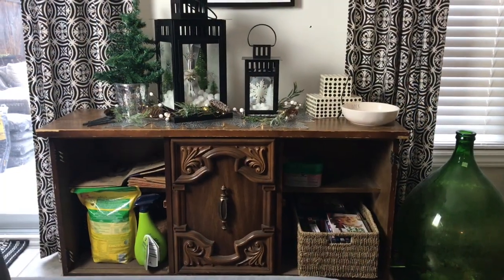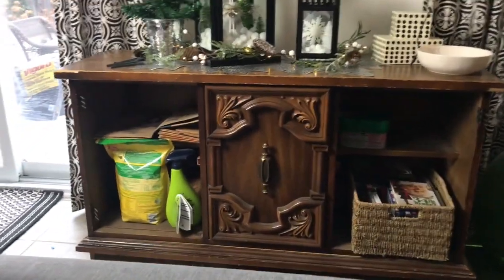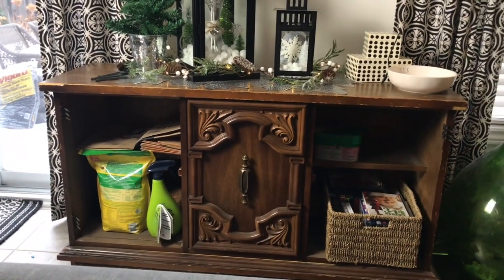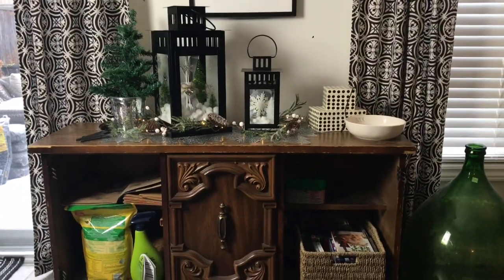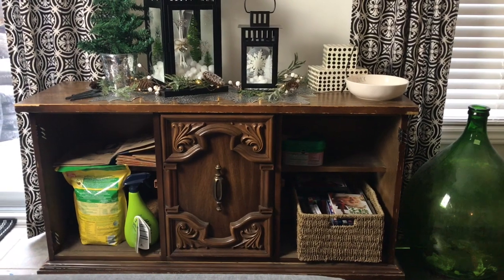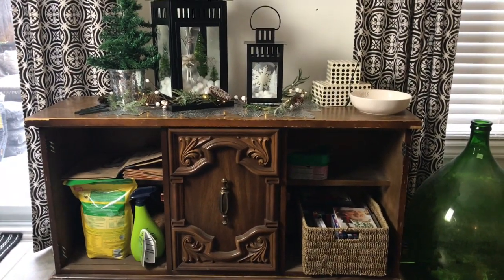So I have this cute little area. It's just by our patio door here, and as you can probably tell, I use it for garden stuff in the summer. It's a really handy spot since I don't have a shed in the backyard. However, this piece that I picked up on the side of the road, I'm embarrassed to say almost 2 years ago, needs to move because that's where my Christmas tree is going. So I have an idea.